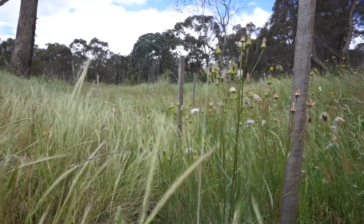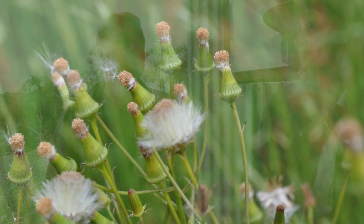So if we don't take an interest in that, or we only take an interest in the pretty ones or the easy ones or whatever, then we don't maintain that biodiversity. And we all know that biodiversity really does support the planet in so many ways.